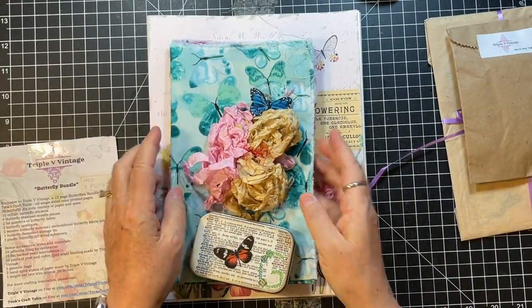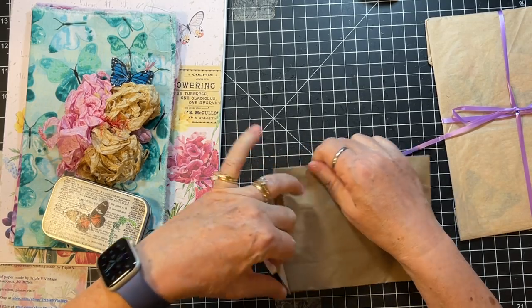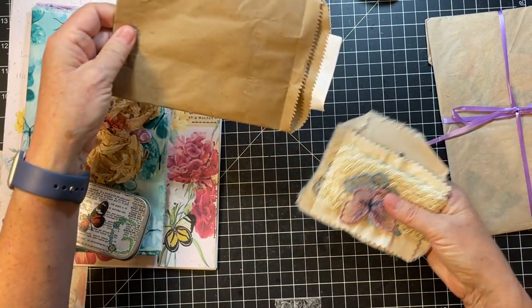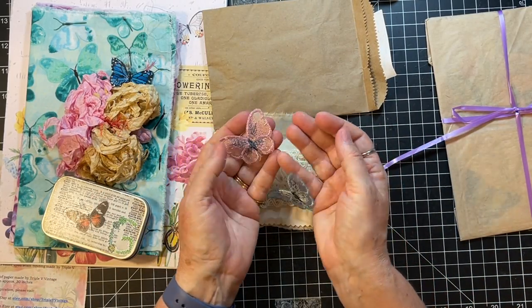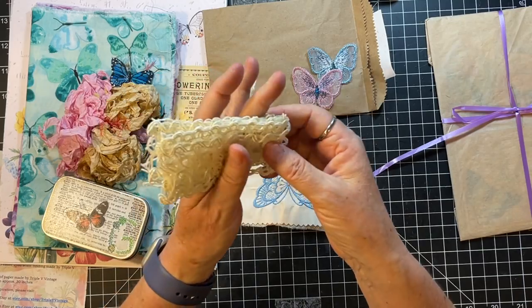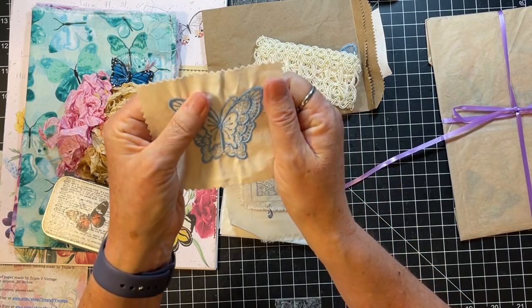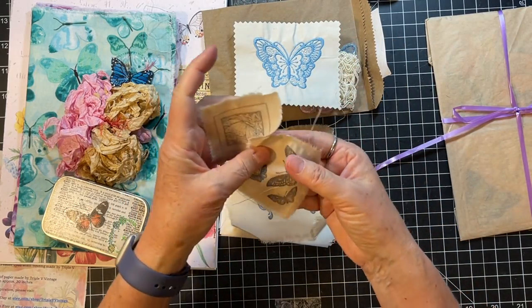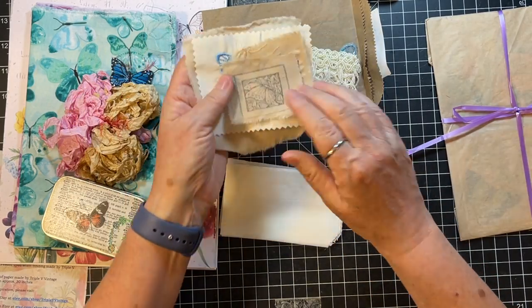And fabric and things. So let's see what's in here. So this must be all the other little accessories that come with the bundle. Yes. Yep, got them all. So we've got some applique butterflies. Some really pretty lace. So pretty. And then we've got an applique butterfly. Look at that. Or embroidered. Embroidered, not applique. Embroidered butterfly. Some stamped butterflies on muslin. A big one. And then some glassine bags.